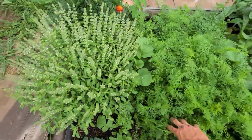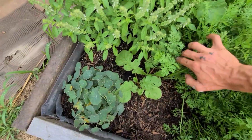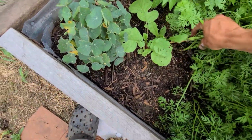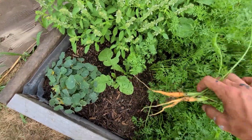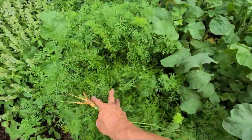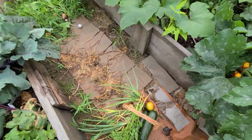Here's a little bed of basil, marigold, and carrots. Let's see if there's any carrots in here. Look at that little baby. So it might be a little early on these carrots. Probably let these go. Yeah, I'll let these go into the cooler weather, see how they go. They can get bigger than that.